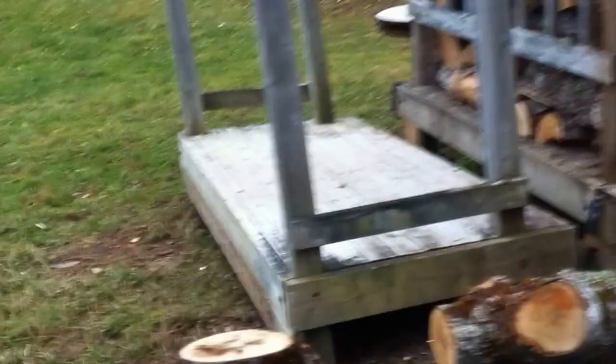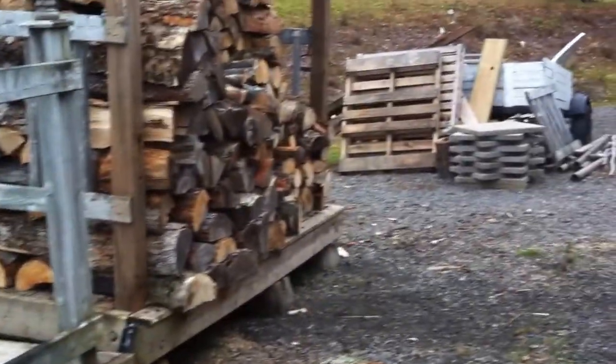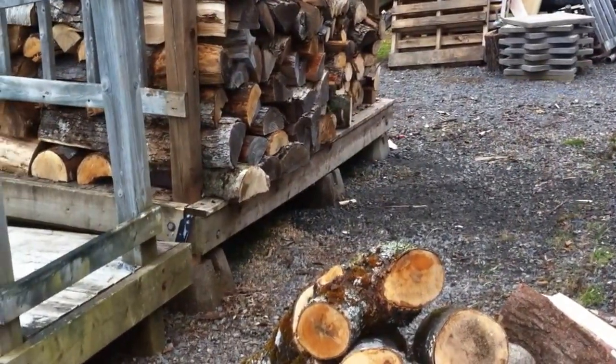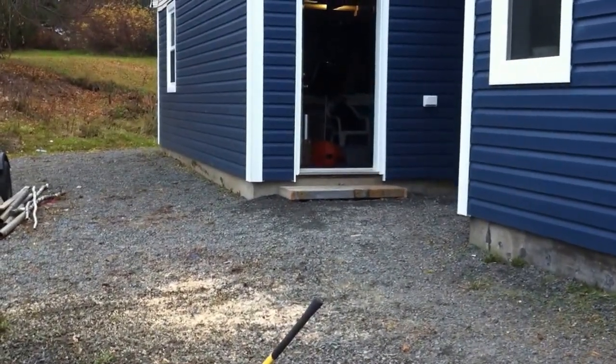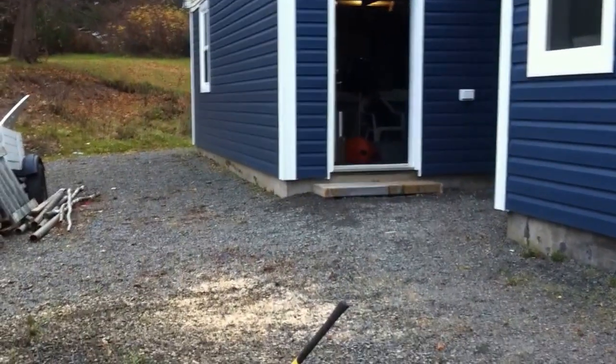I might keep the 4x4s, but I don't know. I just think I'm going to put it in there and be done with it. So it'll be a step up. The step that was there, we took it over and put it in front of the garage door. And now it's a lot better. We can adjust the step coming in and out because it was quite a step before.